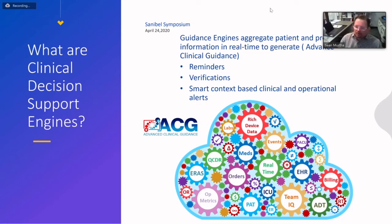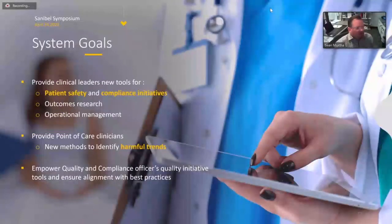The goals again are patient safety and compliance initiatives, and outcomes research, using data that is meaningful in a very robust sense. Operational management: how long were cases? How do I schedule? How long did they really take? What kind of departmental resources do I need? When you start using this actual data, room time, patient time, all those different things, it becomes really interesting. And then really identifying harmful trends over time, in a more real-time sense.